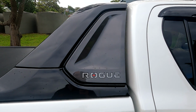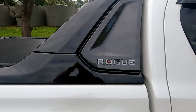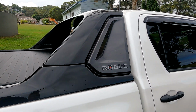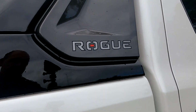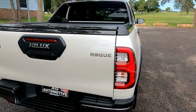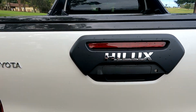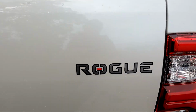So you've got this sailplane part that I think completes the look of the Hilux, because I always thought that it had actually needed something to complete it. So you've got the little Rogue badge there, that's pretty cool, in this sailplane. And if we come around to the back, you can see you've got the Hilux name there, Toyota, and you've got Rogue there as well.